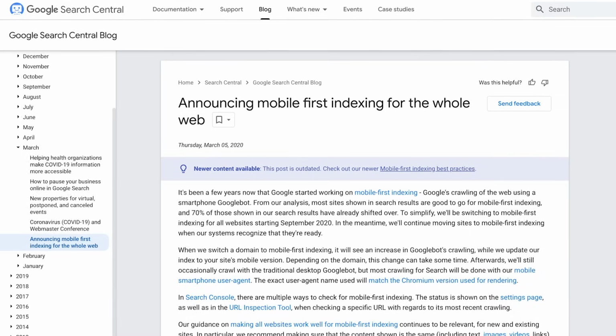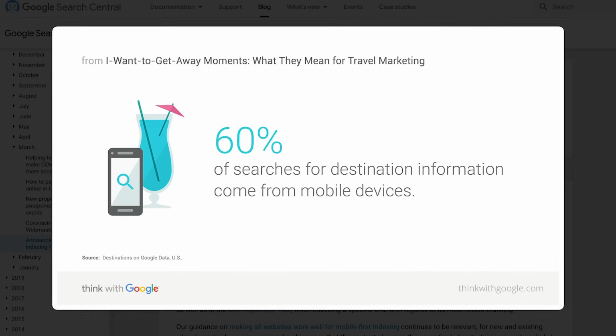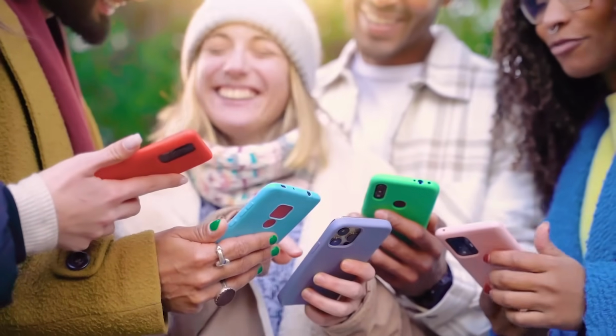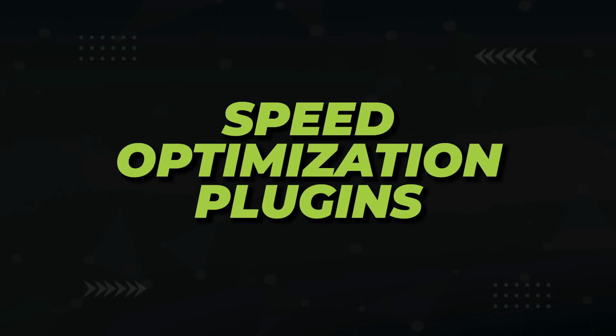Website speed became a critical factor when Google switched to mobile-first indexing. You see, Google knows that 60% of all online searches are made by mobile devices, and that number is going to continue to rise as people get even more addicted to their phones. And because Google focuses on great user experience, your website needs to load fast. Here are the plugins that get the job done.